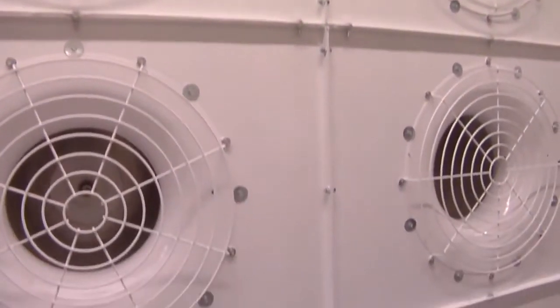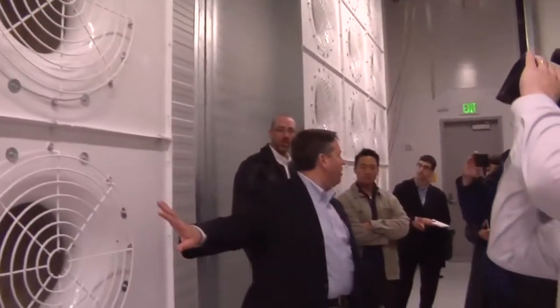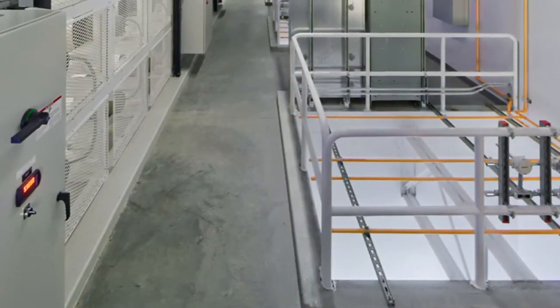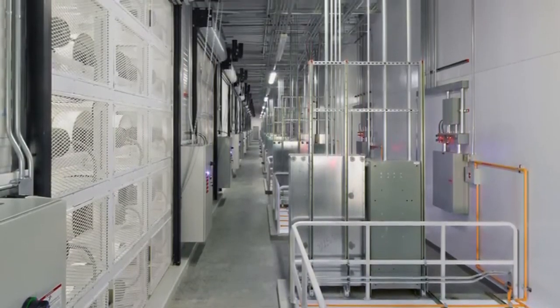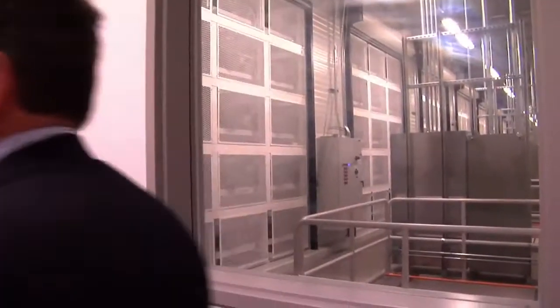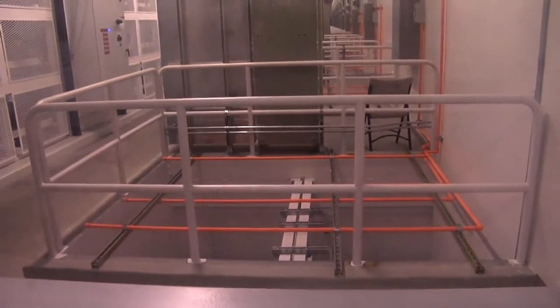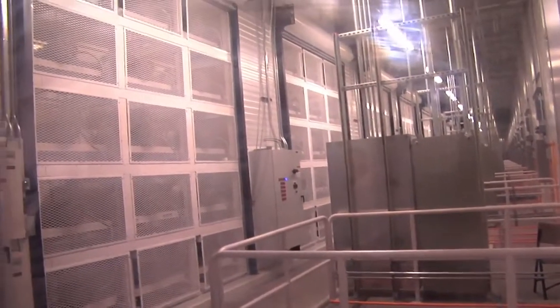So we save energy in the server by making those fans work less hard, and we work the more efficient fans harder. Where you see these railings is the opening down, and you'll see it down below when we get down. That's an air shaft down into the data center itself. One of the features of the data center is there's no ductwork. Essentially, you go down that air shaft and you get down into the data center space, and then the air finds its path to where the servers are.